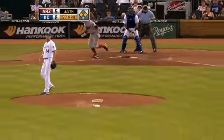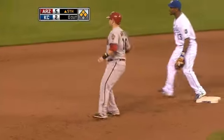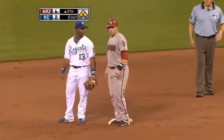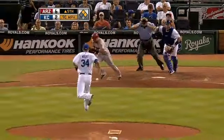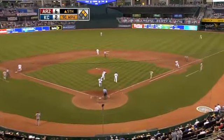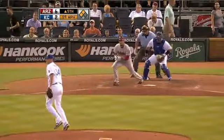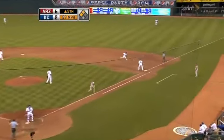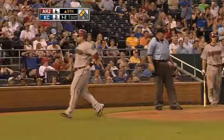If you're lucky, once in an entire career. 6-2 Arizona as Burns drives in Chris Young. Butler way in at first. And Ojeda bunts it back to the mound. Wright looks to third. Humid temperatures. To Callaspo. Off of his chest. Run to the plate. Lopez safe at first.